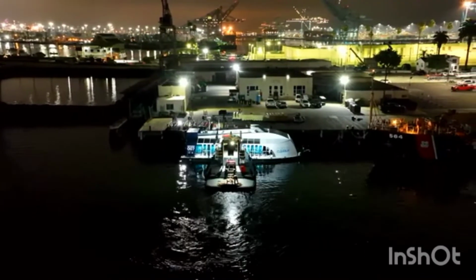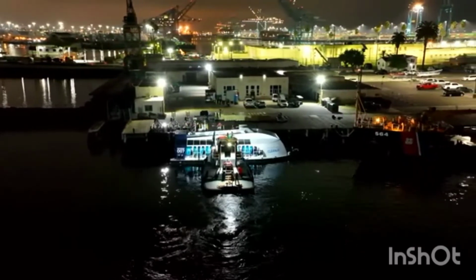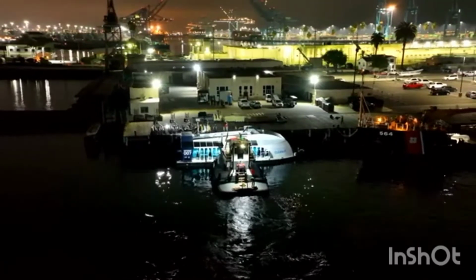It is 3 p.m. in Rotterdam, 9 p.m. in Klang, Malaysia, 8 a.m. in Kingston, Jamaica, and 6 a.m. here on the west coast of beautiful Southern California.